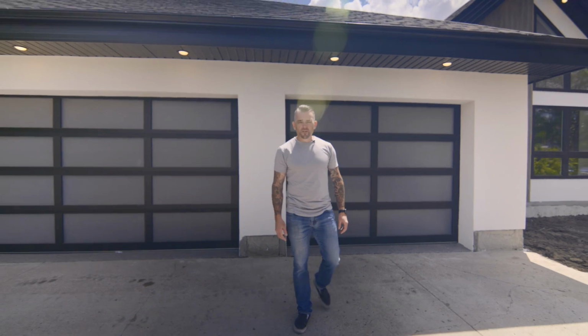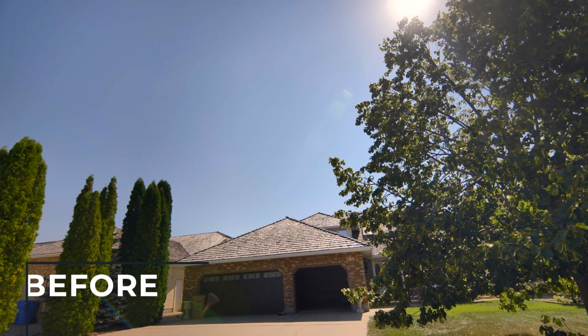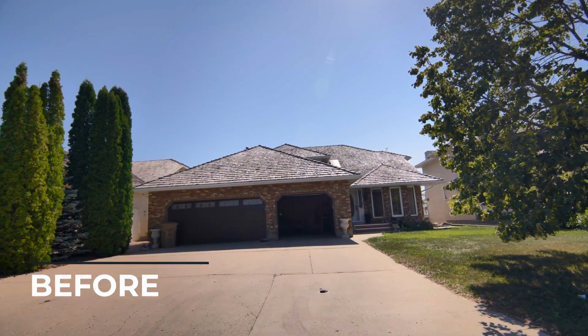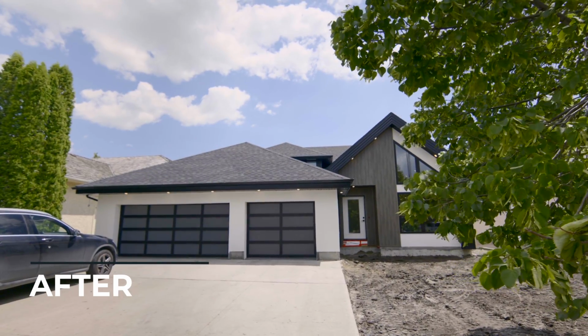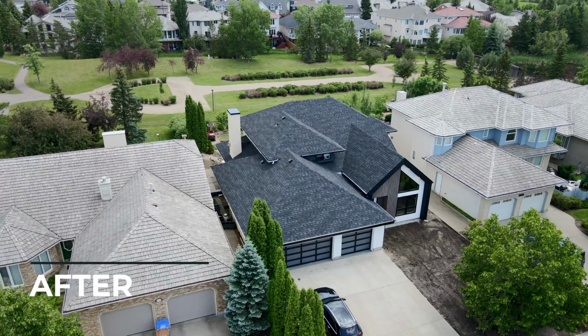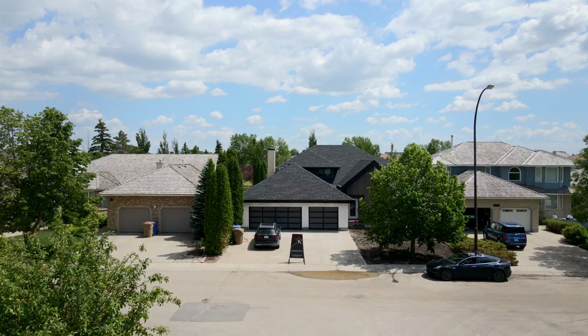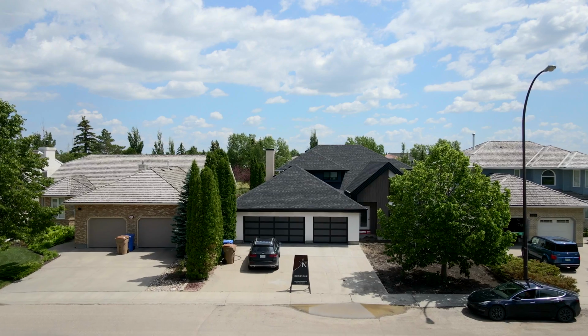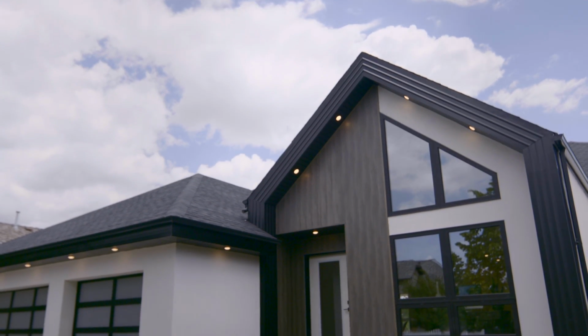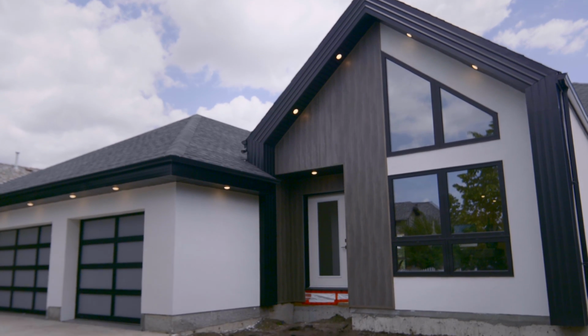And finally, for the exterior of this house, we ripped off the entire front portion of this house. We've re-shingled, new soffit fascia eaves, new stucco, new garage doors. And as you can tell, we still haven't gotten around to our landscaping yet. That portion should be done here within the next week or two. We're gonna be doing a nice sunny seated area out in front here, new steps. I think this place turned out awesome.